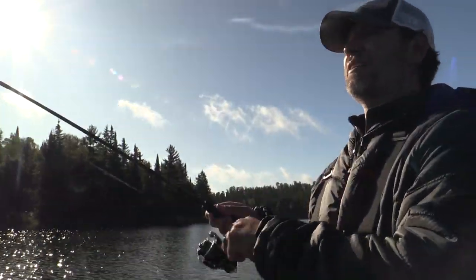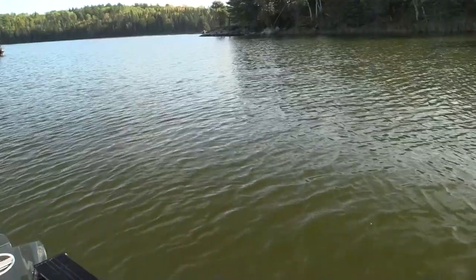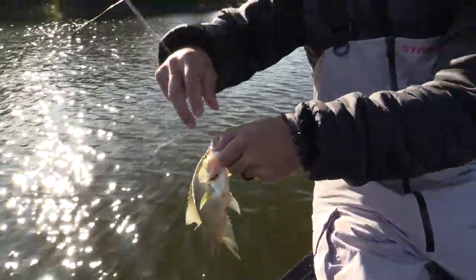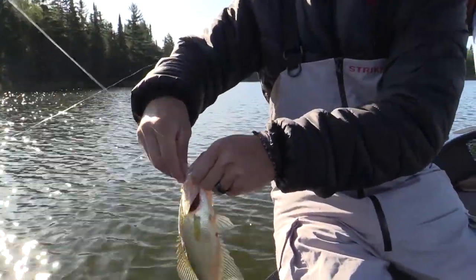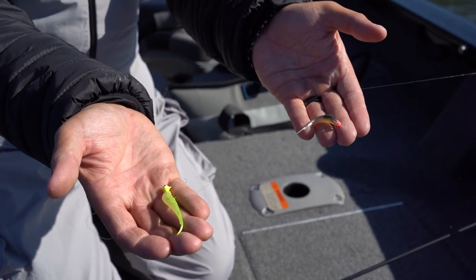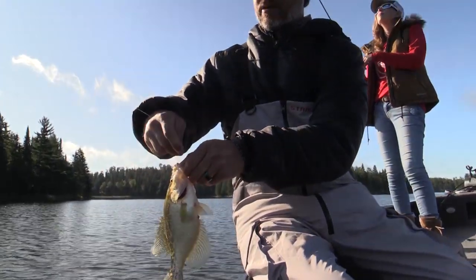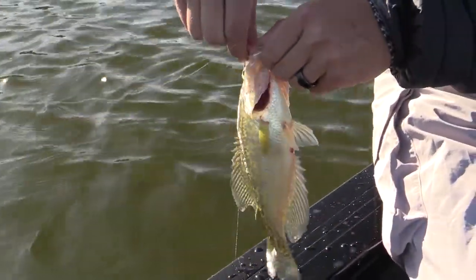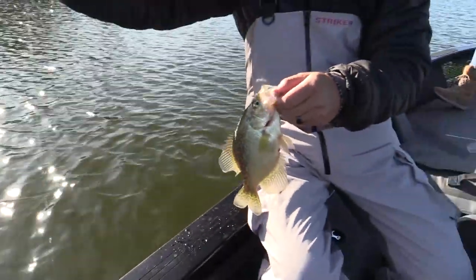Ooh. Not super small. Oh, this is a nice one here. Now, we're using plastics. And I got a double, I like to call it a double jig rig. That one right there, he hit the top jig. And why sometimes you want to use that double jig rig, first of all, weight. When you're casting micro stuff, it adds a little more weight to your cast so you can get them out further. Second of all, there are a ton of fish down there and competition is super high. So the more offerings you can put in front of their face, the more they go crazy after.